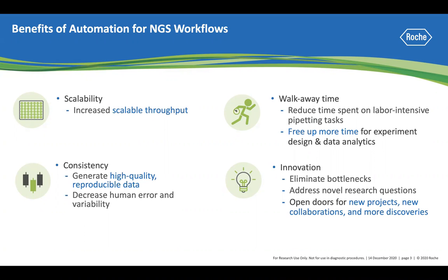of developing a robust, well-designed automated method. This process can be quite challenging, but our Roche Sequencing automation team has a great deal of experience creating automated NGS workflows. So in the following slide, I'll share a few tips and tricks to help you focus on what's most important when you're looking to automate your NGS workflows.